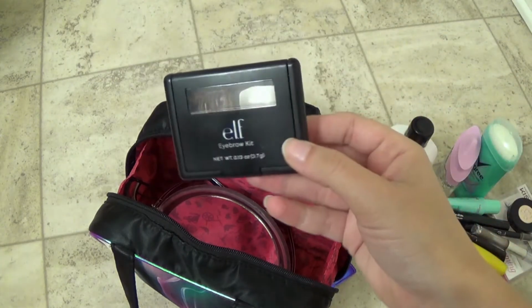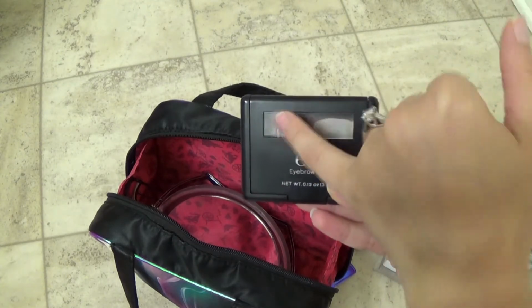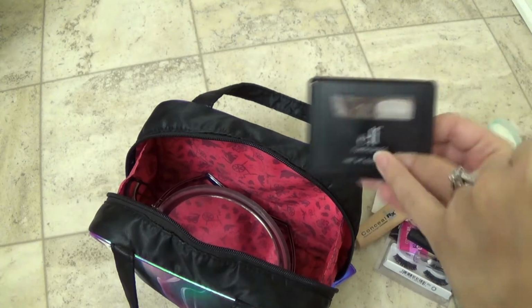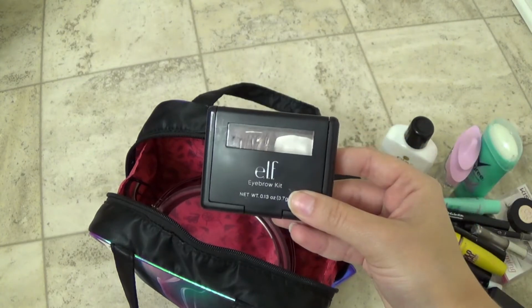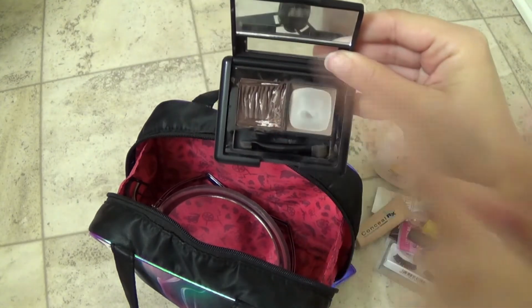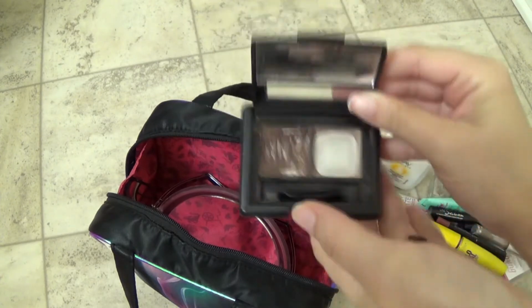And then I also have this E.L.F. eyebrow kit, which I really like to use, like the, I cannot think of what it's called. Like the gel side. I don't really think that's the right word for it, but I'm completely out of the powder, so that's why I have the Anastasia one. But yeah, I can just open it up. That'll probably be a lot easier. There we go. I like to use this one to kind of shape my eyebrows before I pencil them in, if that makes any sense.